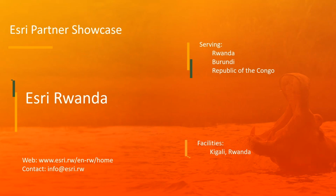Esri Rwanda supports our users in Rwanda, Burundi, and Republic du Congo. They are committed to serving government agencies, development partners and stakeholders, international organizations, NGOs, the civil society, and the private sector in achieving economic growth and sustainable development that is driven by unparalleled GIS capabilities in the countries they operate in. Esri Rwanda always seeks a deep understanding of their customers' challenges and opportunities and works with them in developing viable solutions.